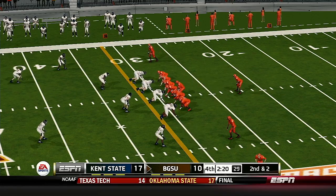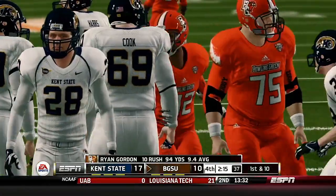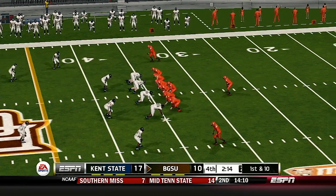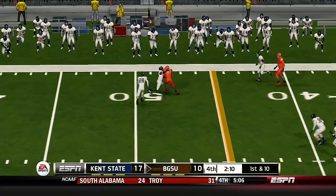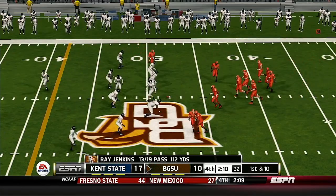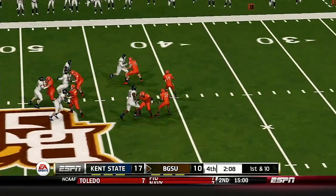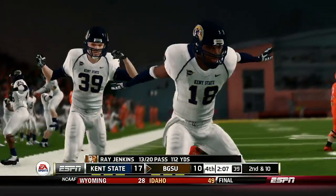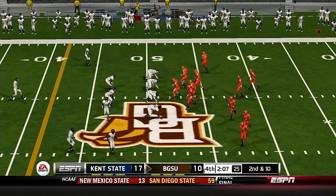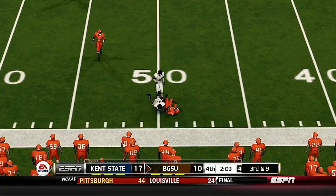Left. Decent pickup. Just over 2 minutes in the game. Brought down in the open field. Second and ten. From their own 48-yard line, it's second down. Watch 14. Watch 14. Complete, brought down, nothing doing.